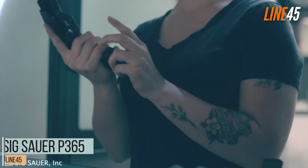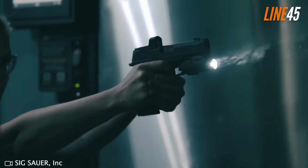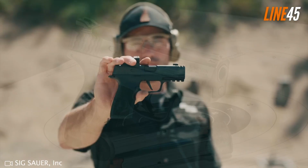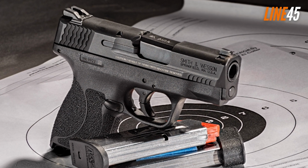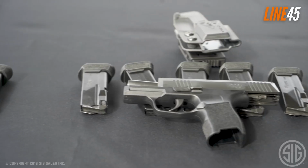Sig Sauer P365. Right now, there are several iterations of the Sig Sauer P365 already. Regardless of which one you choose, it's undeniable that the P365 has already become the standard for concealed carry weapons. In fact, the standard SIG P365 is more than enough to take care of your daily protection needs. And for this video, I'm going to cover that particular model.